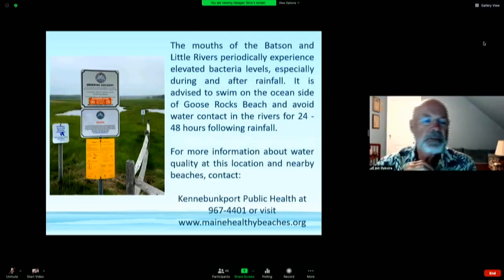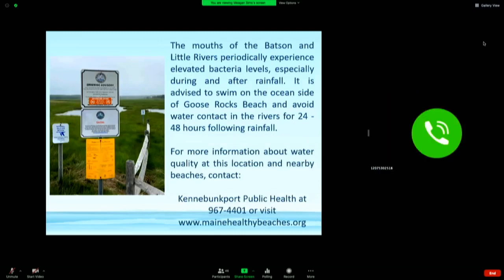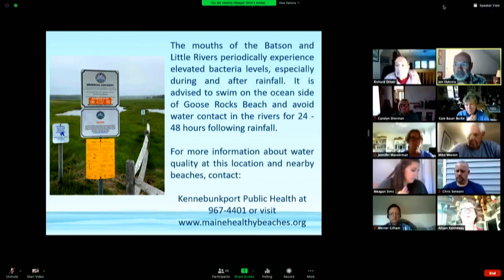Again, I'm beating a dead horse here, but when it comes time to update that sign, I would wish it would also mention that the bacterial levels tend to be high at low tides, and to make people also aware of the fact that swimming at low tides at the mouths of the river extends your risk of exposure. I think that's scientifically sound.